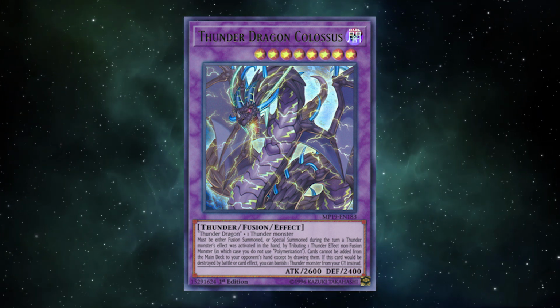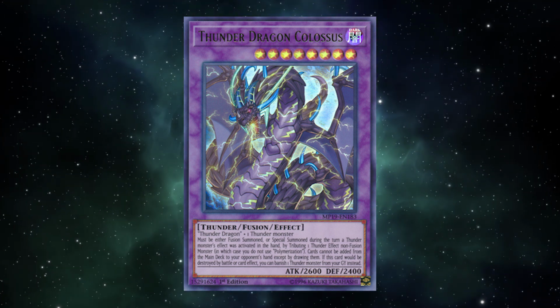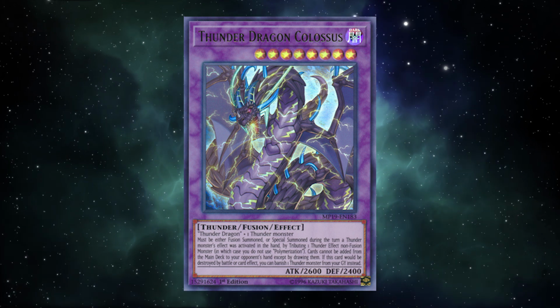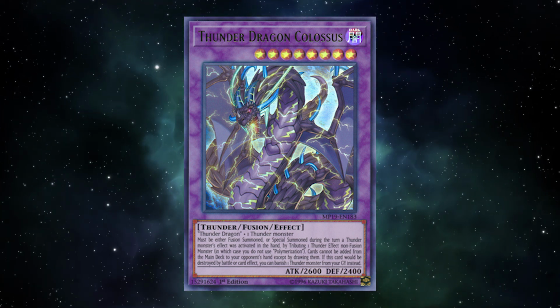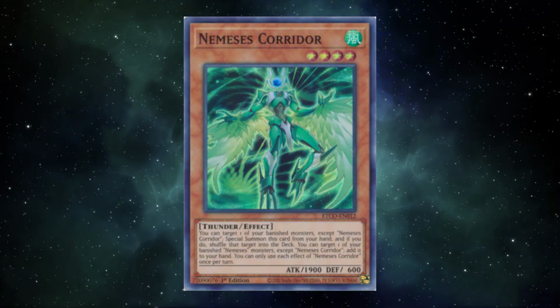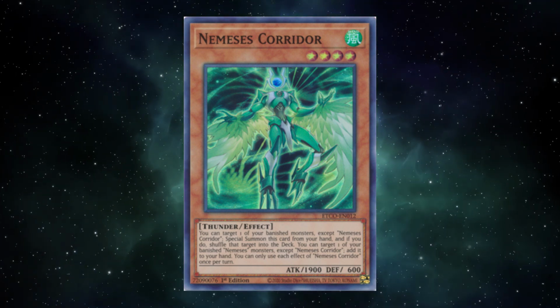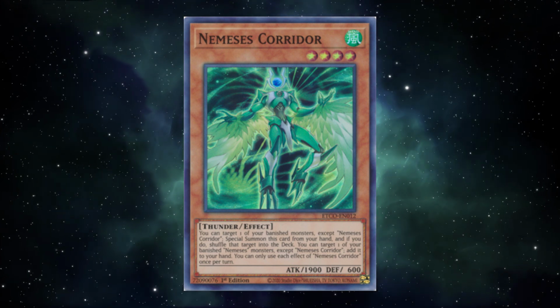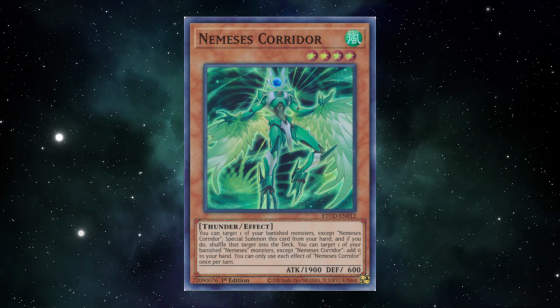No small part of why this card has stayed banned isn't just the fact that it is a one-sided mistake, but the fact that it's so generic, really. Sure, it needs thunders, but it can be summoned using any thunder-type monster, if any thunder-type monster uses an effect in hand. That includes, say, Nemesis Corridor, a thunder monster that in hand can shuffle a banished monster into your deck and then summon itself to the field, which yes, will meet the conditions to summon Colossus while giving you the material to summon the Colossus all by itself for free. Just gotta have a banished monster, and I'm sure that's hard to do.